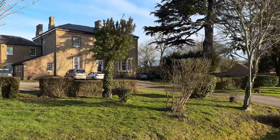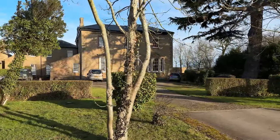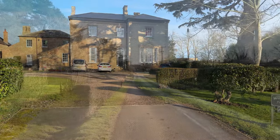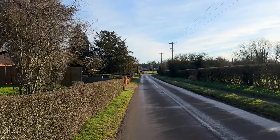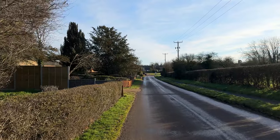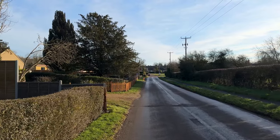Yew Tree Farm now. Just up ahead where that red car is, I don't know if you can see it. That road never existed before the war. It was actually built by the Americans because it was the shortest route to the airfield, which is in the distance. The road just used to bend round to the right. So the Americans actually built the road where that red car is.